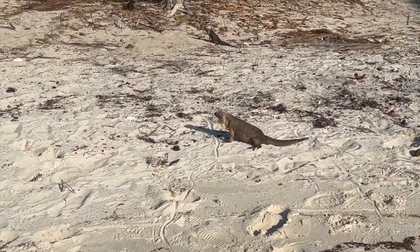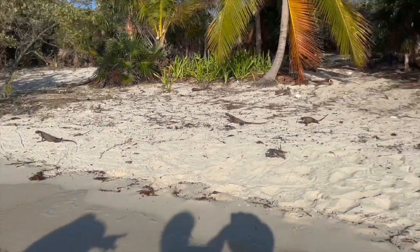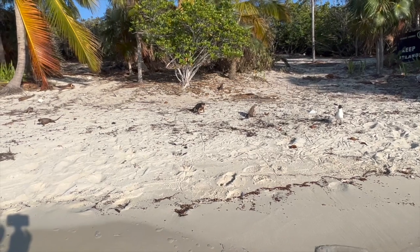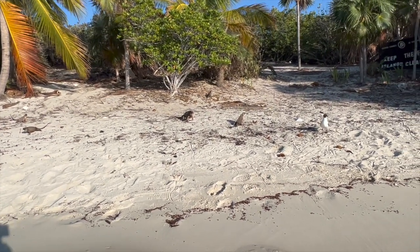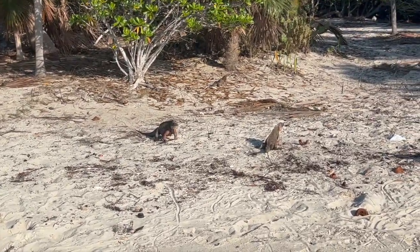Oh, nearly. Oh, that's a big one. Straight ahead, man. Oh, look at that guy. No, right there, underneath the tree. Look. Oh! I don't know if I got him running at it. Look at it. He's shaking his head at you. They won't go in the water, hopefully. Yeah, right.